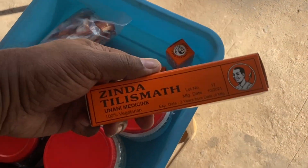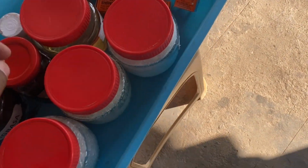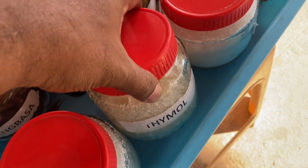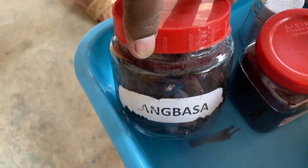So this one, what do we have here? Let me see. This is menthol. What do we have here? This is thymol. This is camphor. Can't read it fully, but this is what it is.